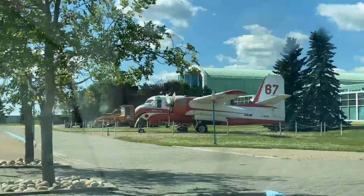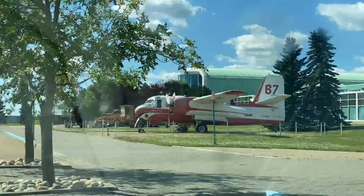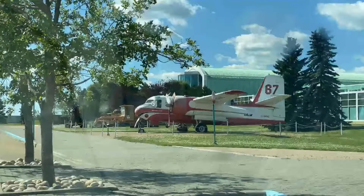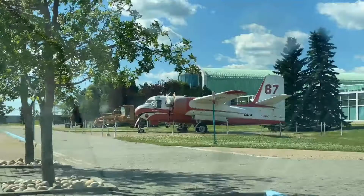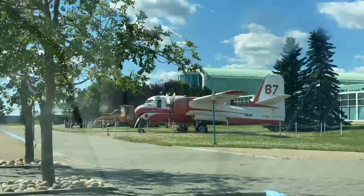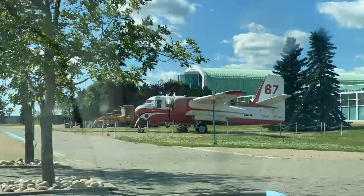We're going to go for a bit of a drive on the grounds here. But not only do they have the Aviation Hall of Fame, they've got a really great museum here with a collection of all sorts of things. Everything with engines, steam engines, kerosene engines, you name it. They've got it here at Reynolds Museum in Wetaskiwin. Great story behind this museum as well, so we'll probably be getting into that in a few feature videos in the future.